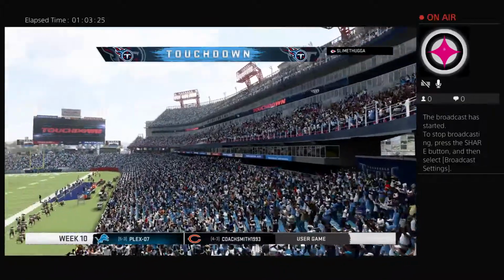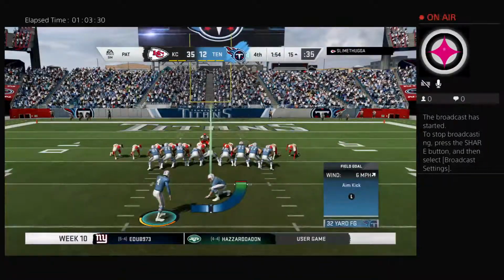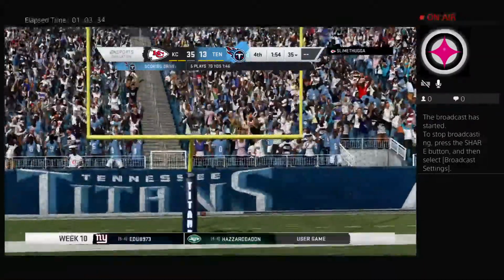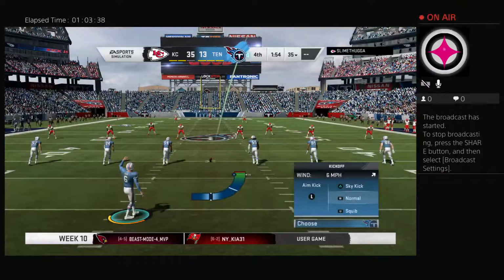Touchdown, Titans. Aaron Jones with touchdown number 7 on the year. And the Titans are able to cut into that deficit. Extra point up and good by Succop. And that'll cut the lead down now to 22.